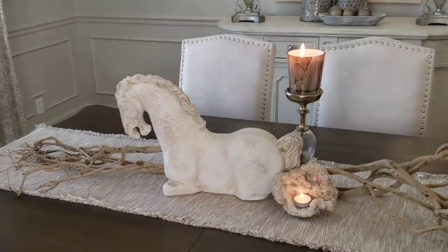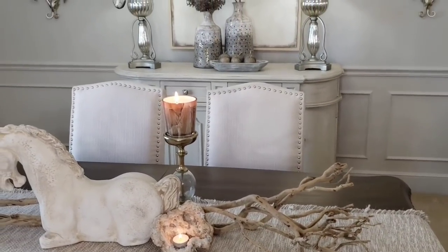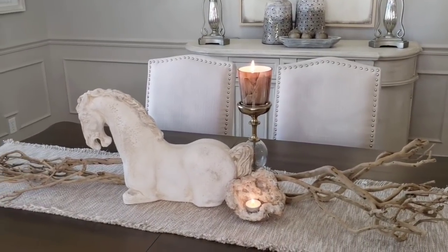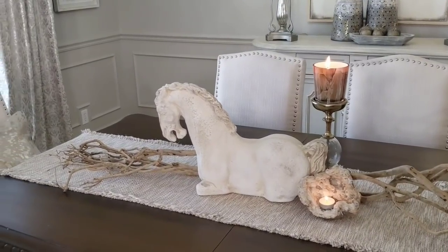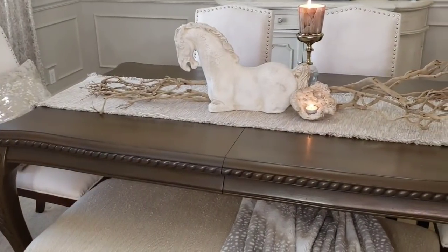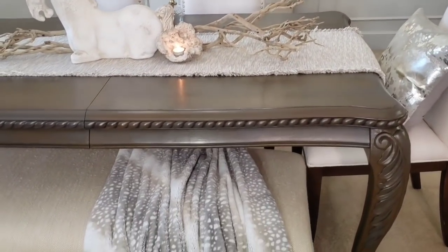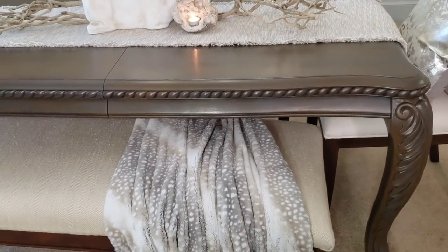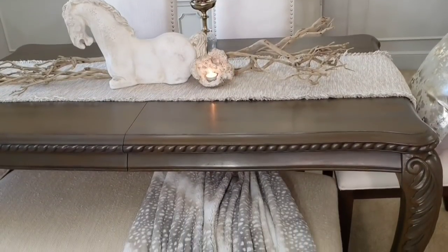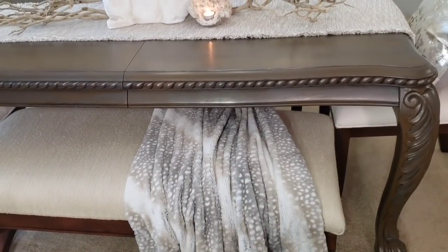So I chose not to add greenery for right now. I'll bring it in the spring or as we get closer to spring. But for now, I just wanted more of a natural look with a little bit of glam. And to bring in that warm, cozy feel, I added a throw for in the mornings when I come down and have my coffee. Sometimes I come in here and sometimes the heat has not quite kicked in, and so this throw comes in handy.